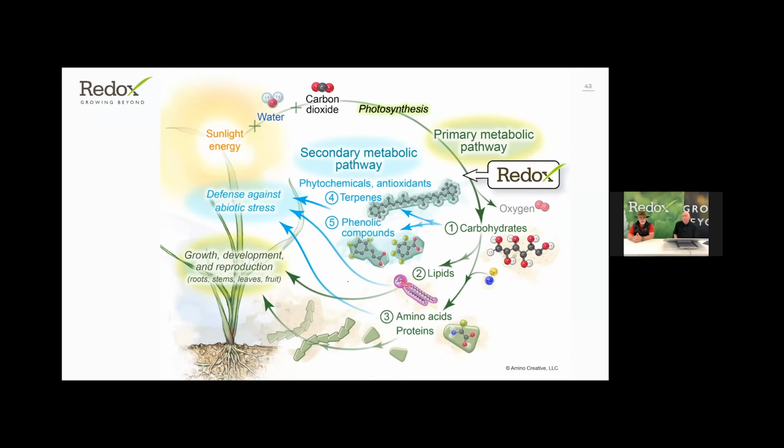With that, we introduce what we call the secondary pathway. These secondary pathways exist all the time, but learning how to identify and take advantage of the genetic potential these crops have is one of the key areas of expertise with Redox. Darin, any comments? Yeah, I think it's really important to understand this is an exciting area of ongoing research that has accelerated in the past several years. Where we began is in this secondary metabolic pathway, which is how can I influence the plant to do the things I want it to do?